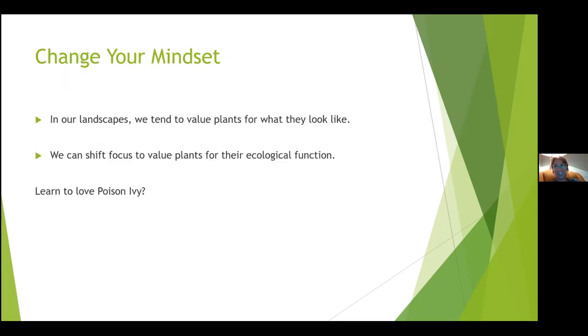So we need to sort of change our mindsets about plants and the environment. A lot of times, especially in the gardening world, I would say we tend to value plants for what they look like. And we need to shift our focus to value plants for their ecological function.